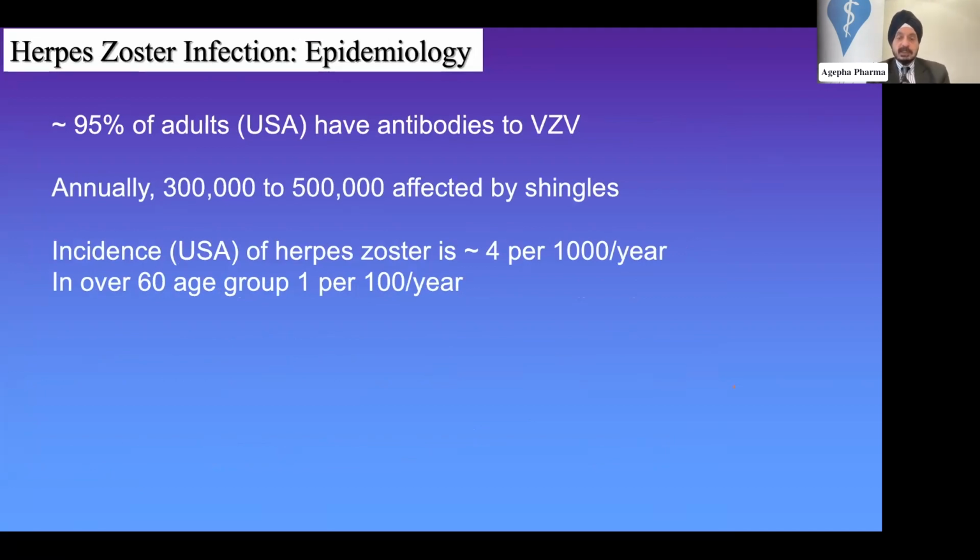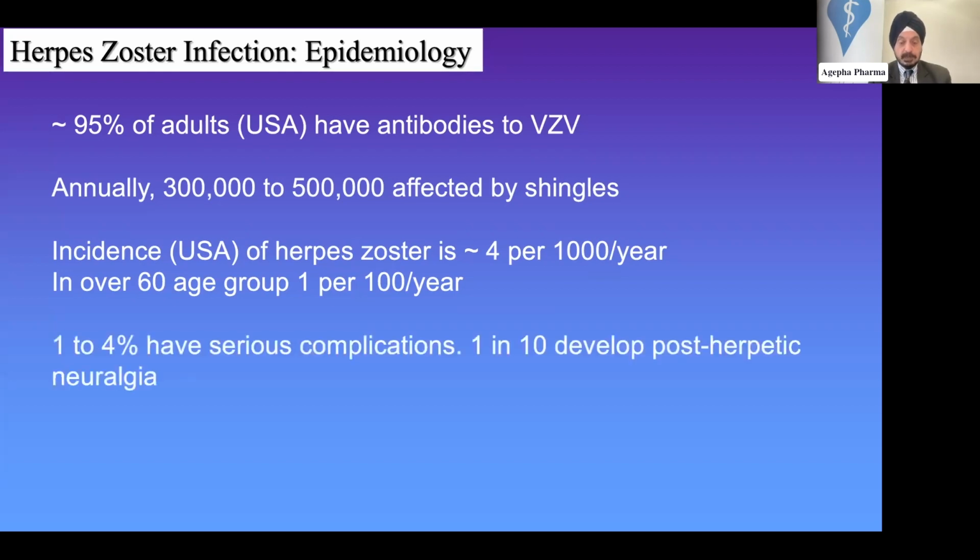Now, in the USA, where they have a lot of data on almost everything, they have these figures. 95% of the adults have antibodies, which means almost everybody sooner or later gets the infection. Fortunately, not everybody gets the disease. 300,000 to 500,000 people are affected every year. And the incidence of zoster, that is the actual clinical manifestation, is 4 per 100,000. But importantly, as you grow older, in the over 60 years age group, it is 1 per 100. So that's quite a high incidence.